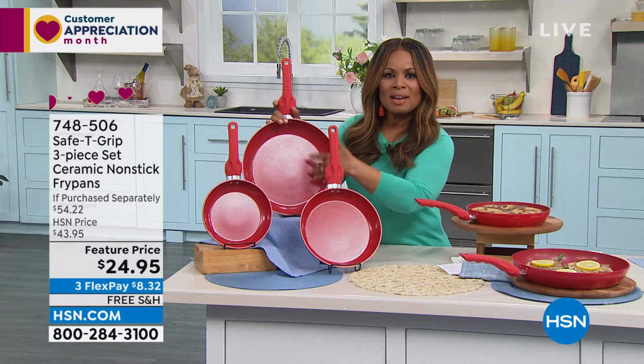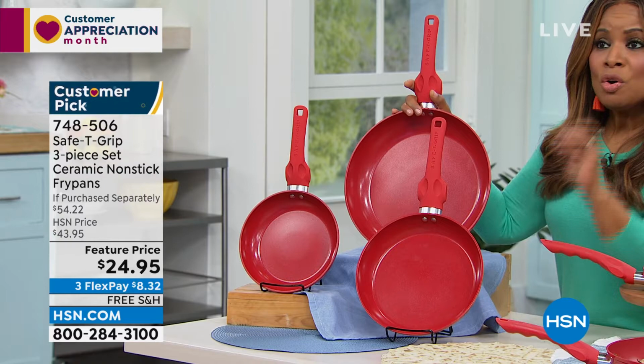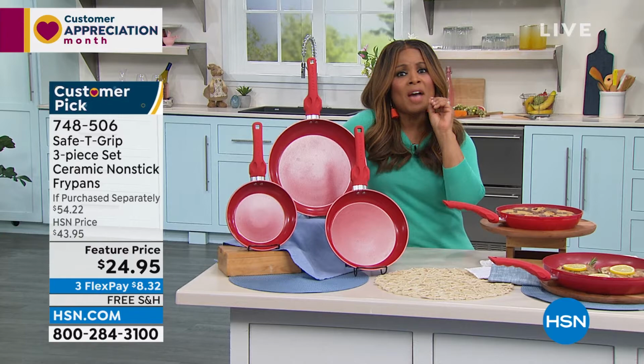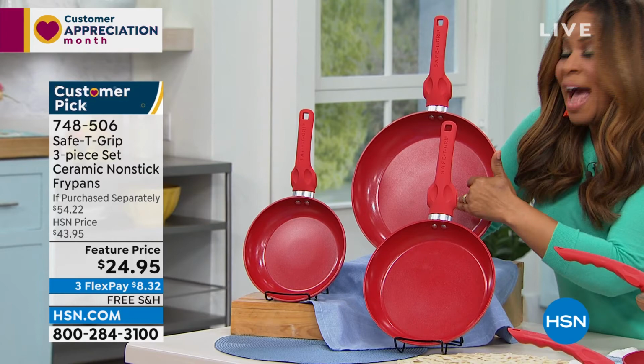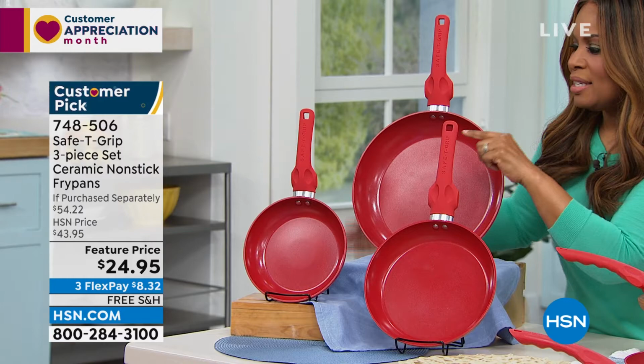Because of that non-stick surface, and remember, no plastic synthetics. I love to talk about that. Because you know, John, the old-fashioned non-stick, the stuff that would peel off, you've got to put that stuff on the curb. No plastic synthetics. PTFE free with these, and of course, PFOA free. And oven safe, so you can cook on top of the stove and finish it in the oven.